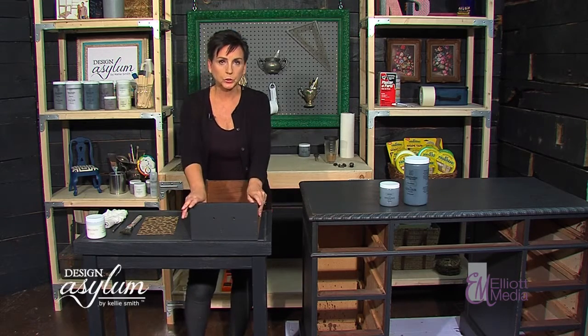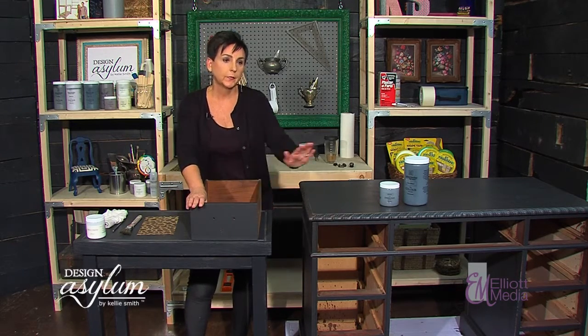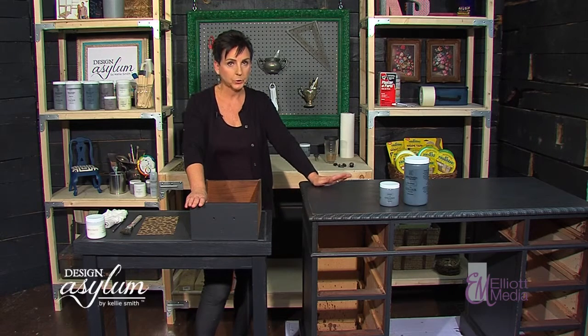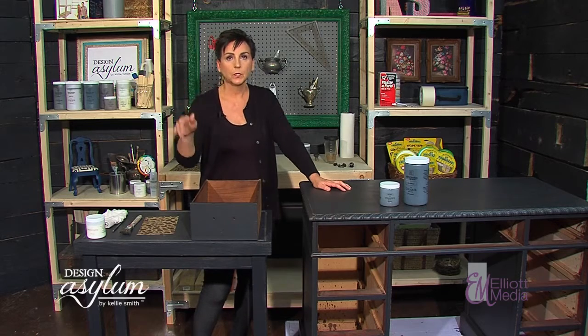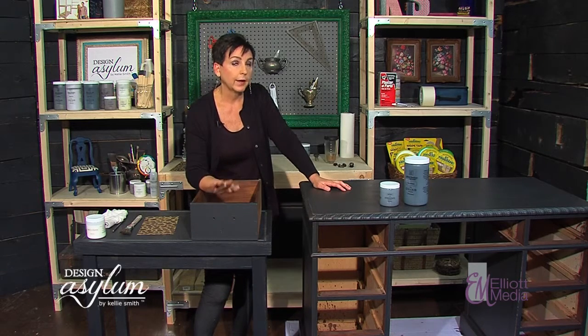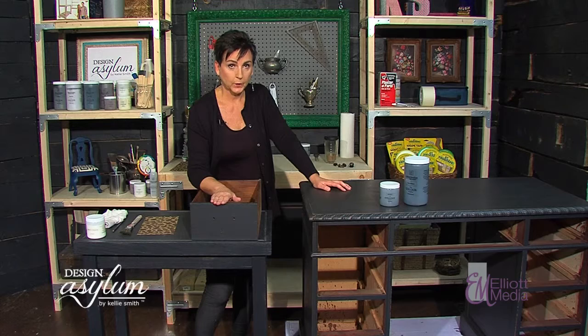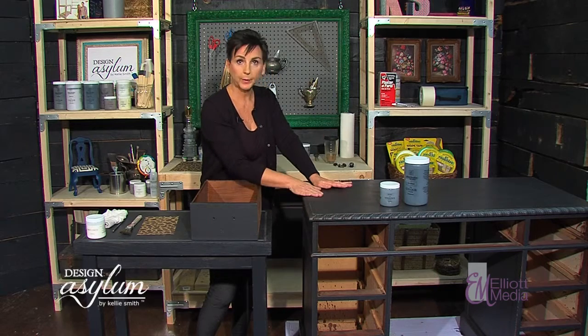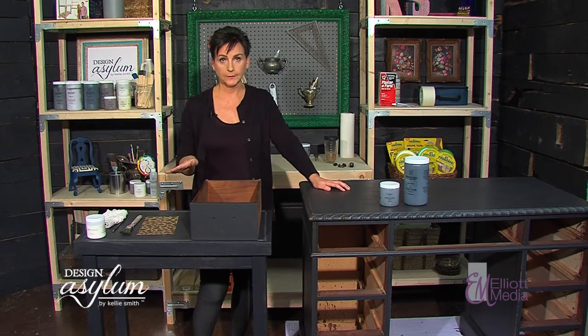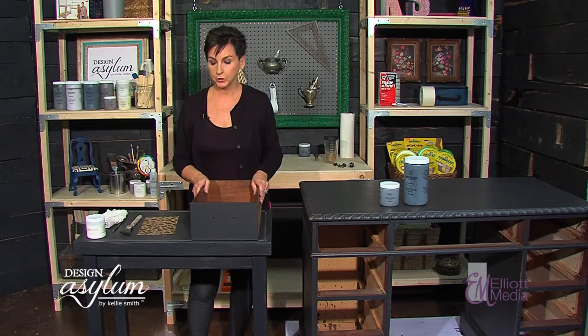Now for the drawers, we only put one coat of paint. The desk actually had 2 coats, but you're going to go ahead and paint this so that you can just paint everything solid, because after we decoupage it and it's dry, we sand it. So you want to be sure that you have a consistent look with whatever paint color that you have when you get to sanding, and I'm going to show you why that's important in just a few minutes.